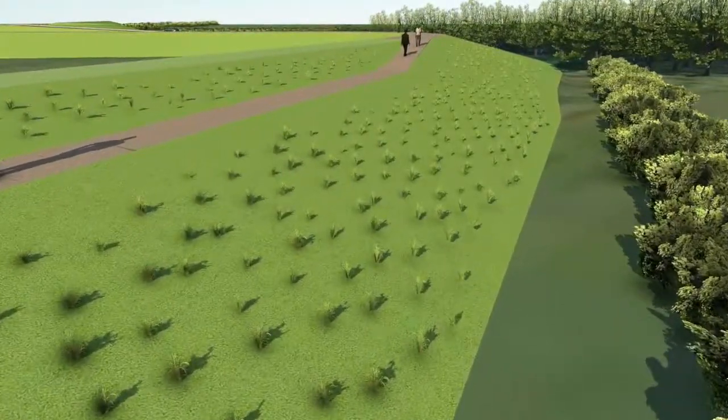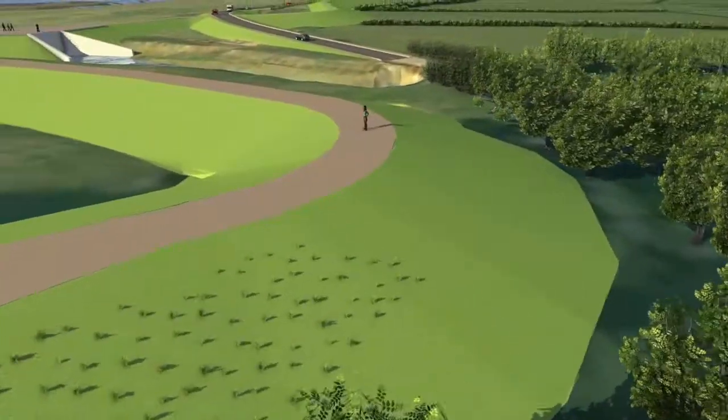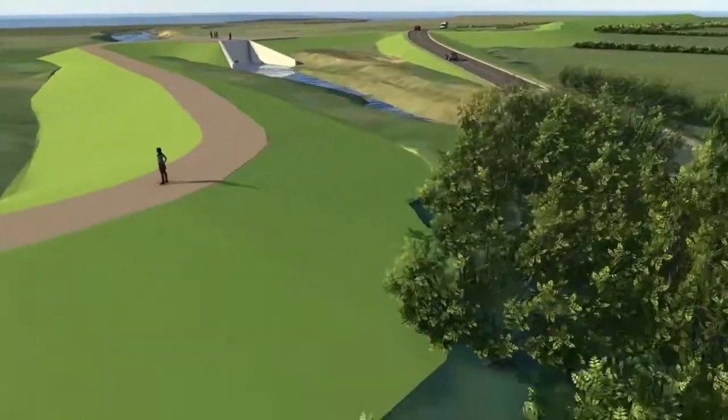The benefit of what we're doing is that we can plant appropriate native tree species to replace the non-native poplar trees that we have to remove. We do appreciate this is a change to the landscape, but are confident that by the end of the project, we have a beautiful environment providing habitat for the wildlife.